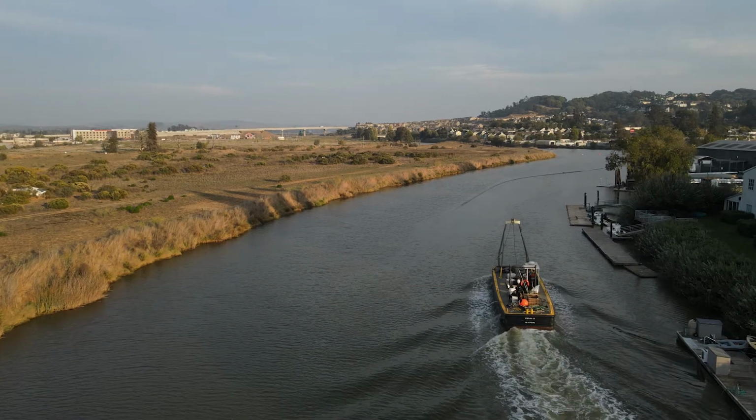Good. And with the dredging that's now done, let's talk about the flooding and how it helped reduce our flooding. A lot of folks are concerned about that, especially down in the downtown area and upriver from there. So what's the impact of dredging on flooding?